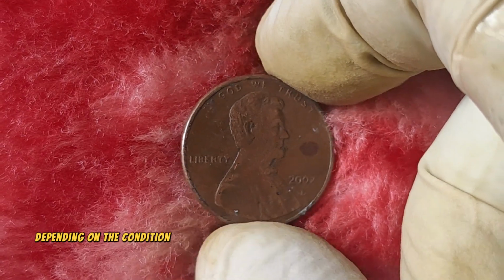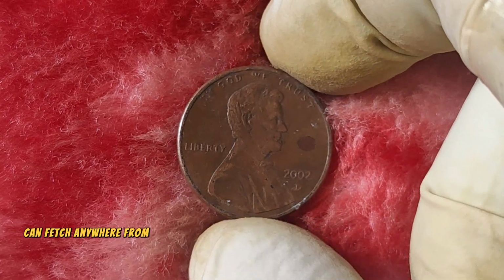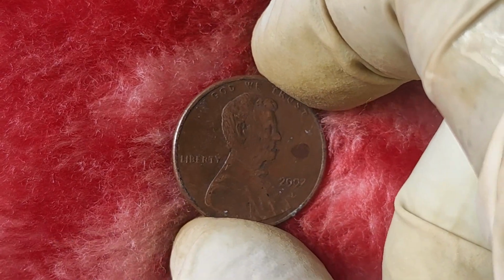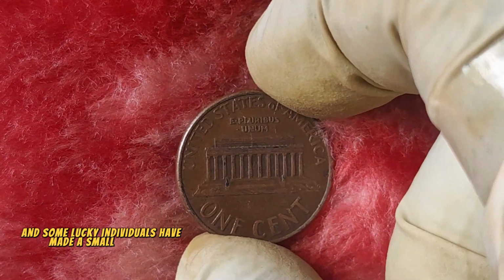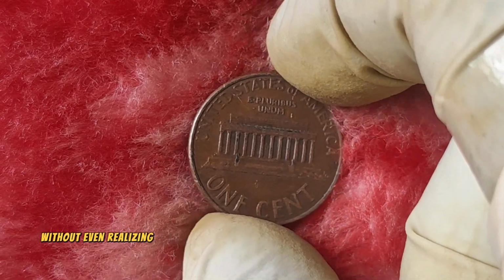Depending on the condition, the 2002 Lincoln penny with this error can fetch anywhere from a few $100 up to $1.5 million. Yup, that's no typo. This coin has made a splash in the coin collecting world, and some lucky individuals have made a small fortune from it. You could have one of these pennies without even realizing it.